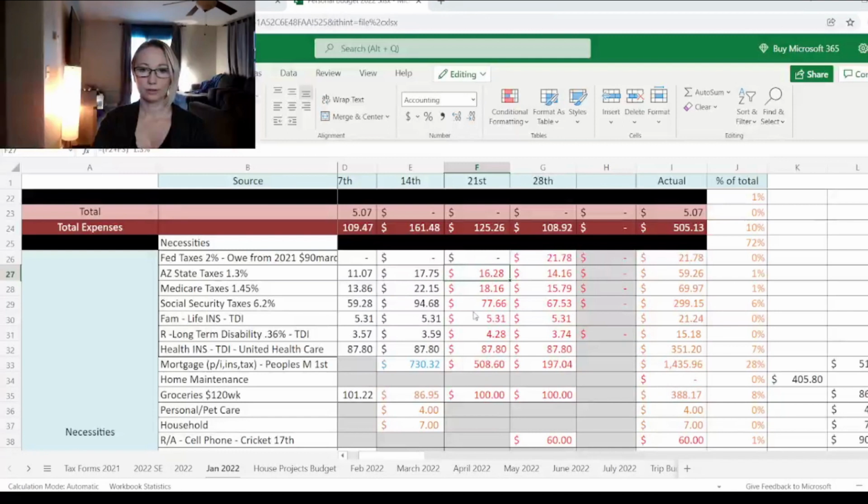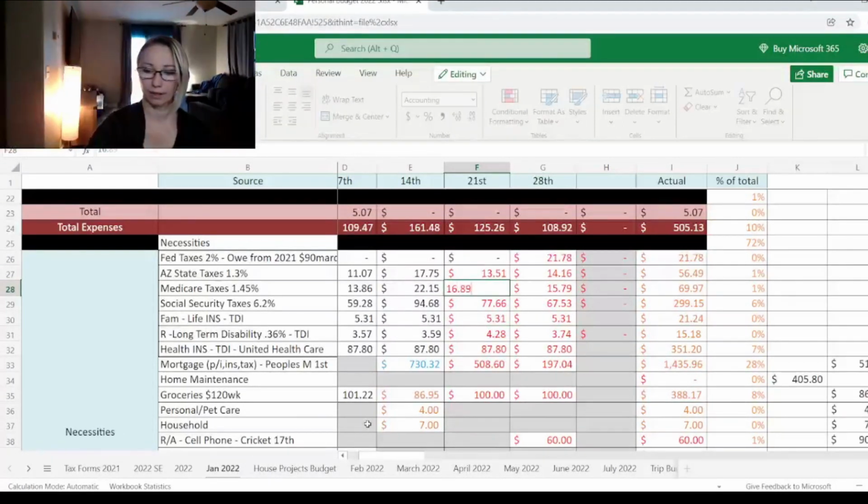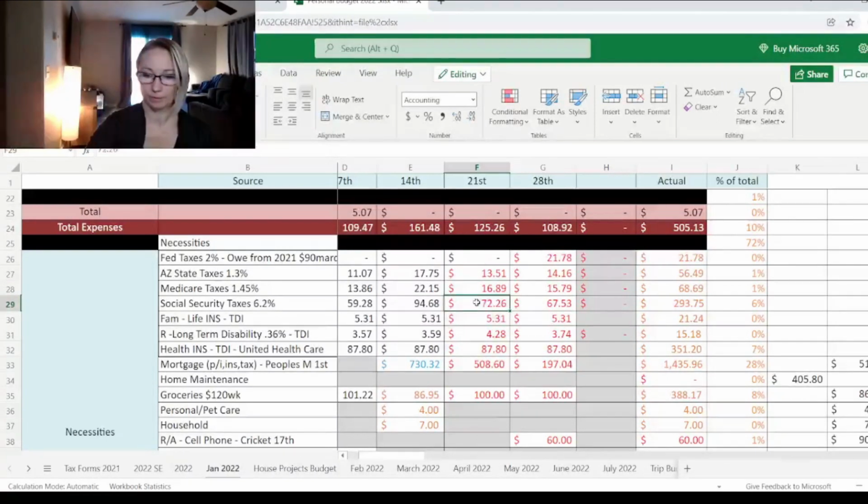So the Arizona State for us, $13.51. Okay, that one was $16.89 for Medicare, and then $72.22 for Social Security. Now, if you notice, these are less taxes than I anticipated, yet we made more money. So how is that possible? It's because the investments come out before taxes. So once that investment money comes out, then we're taxed on what's left, okay?